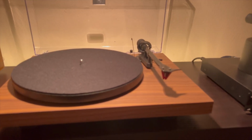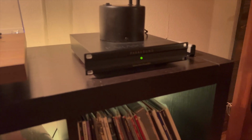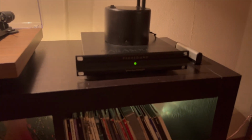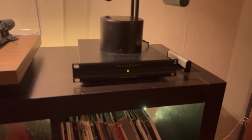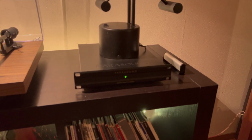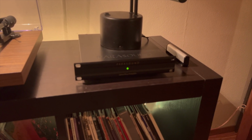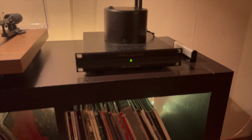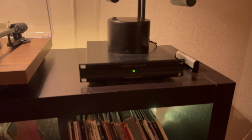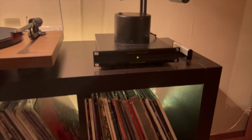This doesn't really want to autofocus. And then over here, this unit's not even being used right now because the receiver I have has a phono input, but when I was running this system with my Marantz system downstairs, it didn't have a phono amplifier section in it, so I was using this Parasound Zphono preamp, which sounds amazing, but I just have it up here just for aesthetics.